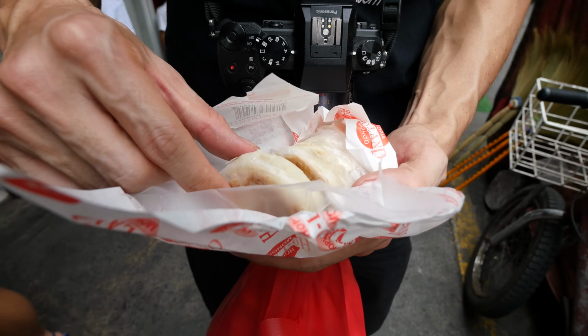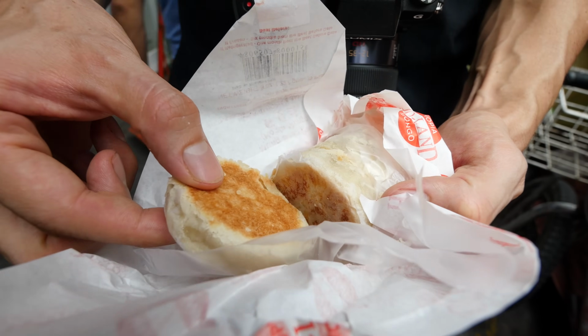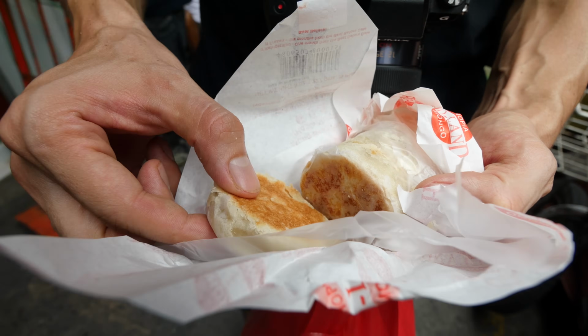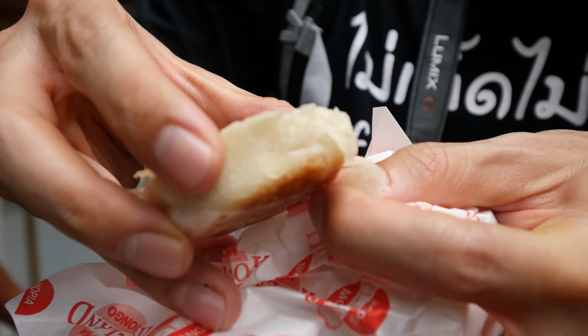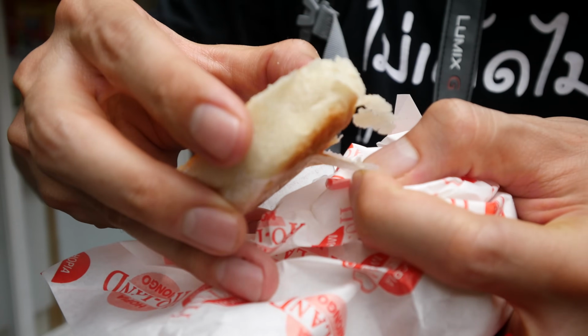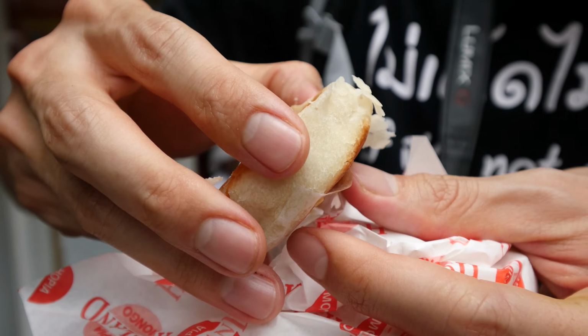Oh, it's cut into pieces already, okay. Here we go, they're like little hockey pucks. I almost took a bite. I barely noticed the little wax paper on the bottom, which I'm assuming you don't eat. Let me pull off that wax paper.